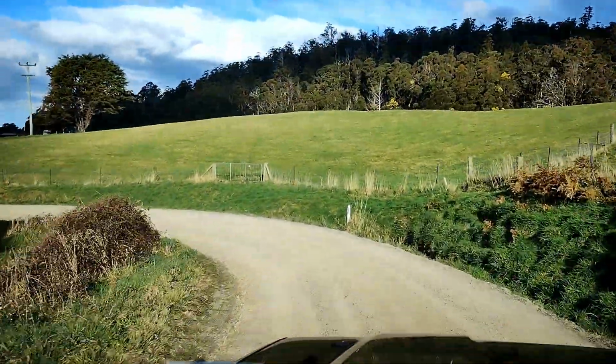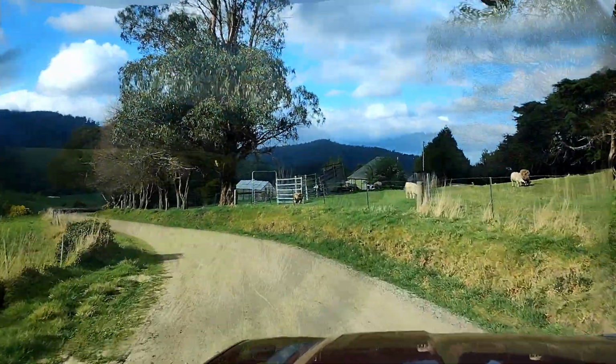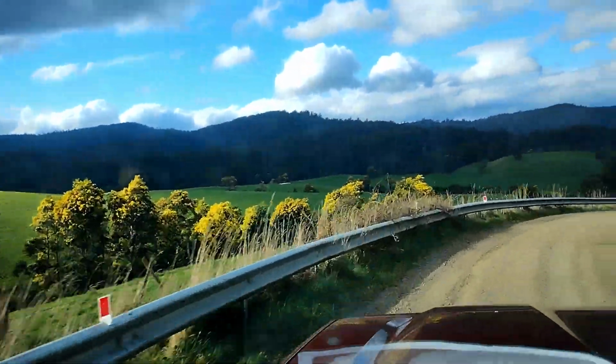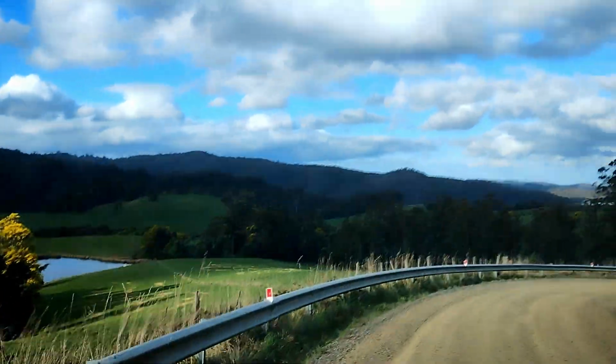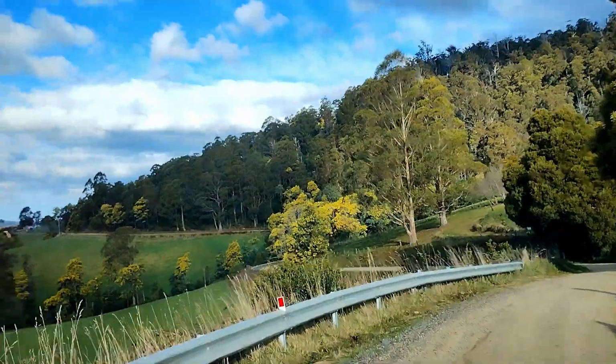Not sure where this is going to take us, but eventually we'll get back to St Helens. Might slide up and have another look around the Bay of Fires as we'll be moving on tomorrow. You don't get any better views than that anywhere in the world. Not that I've been anywhere in the world, but that would be my opinion.